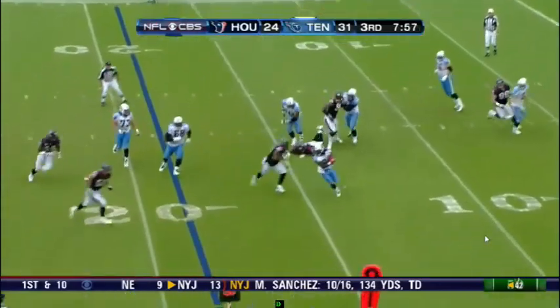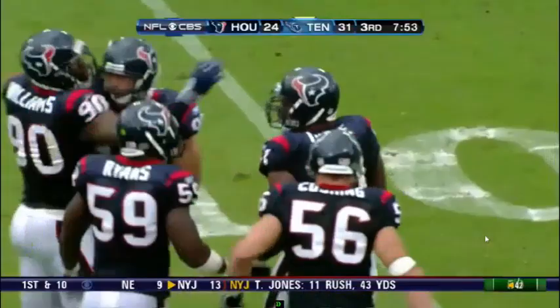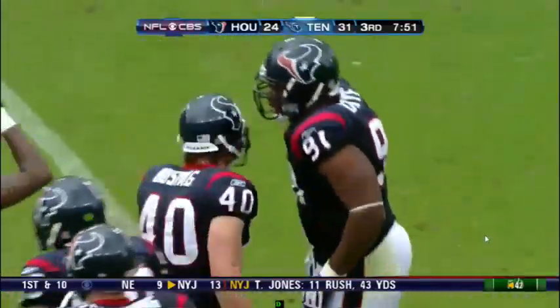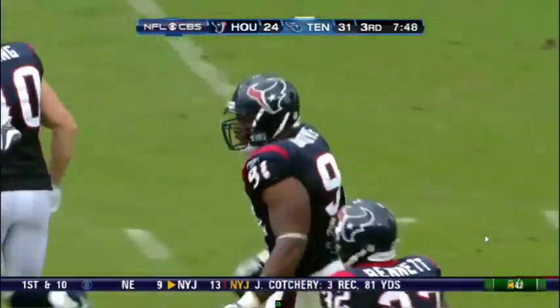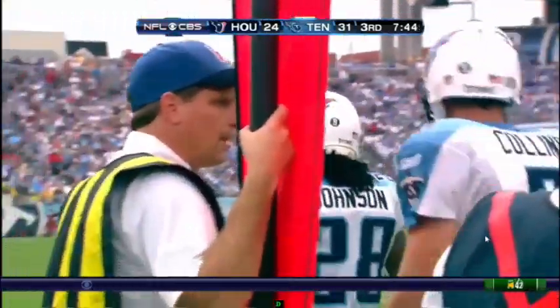Collins, Johnson, and they wrap him up. Nicely done. Amobi Okoye, the youngster, 22 years old. When he signed with Houston, he was 19. That's a loss of 4.